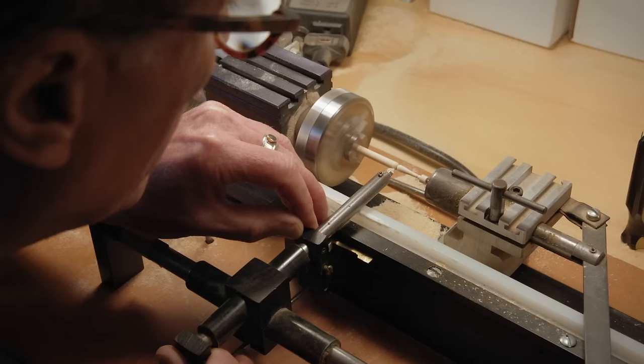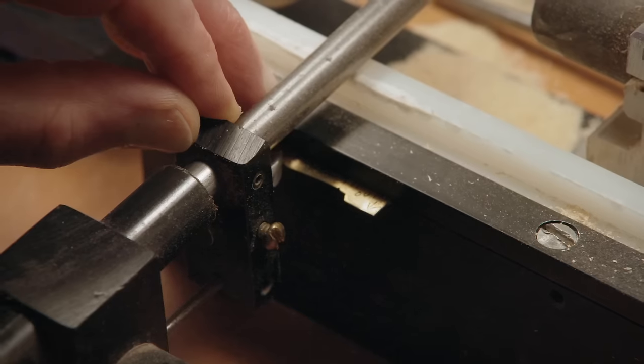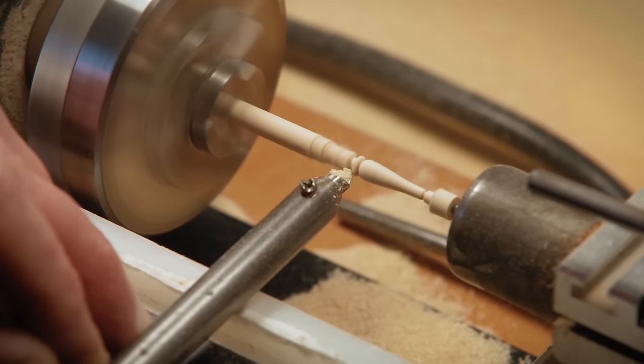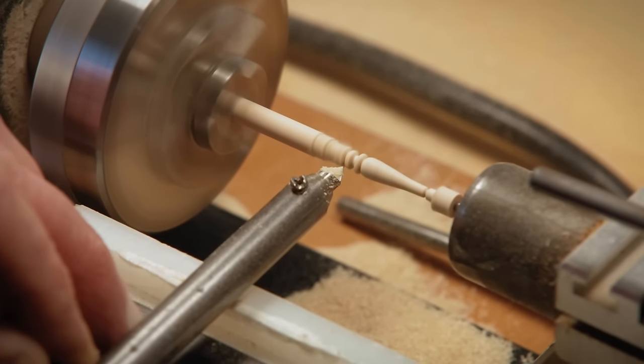I'm making the bowback Windsor chair. I've done close to 200 of these now. You can't do it on a regular lathe. The lathes that I use, I get from a jewelry supply company.